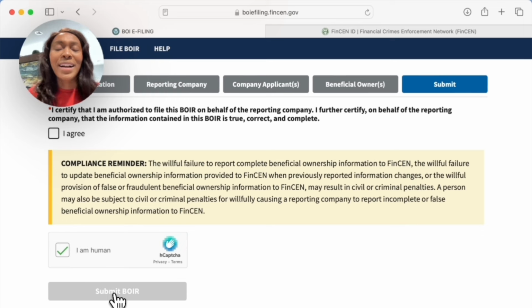With this BOI report, I was able to fill it out free of charge, and it took less than 15 minutes of my time. This is a simple and straightforward application. It just needs to be maintained.